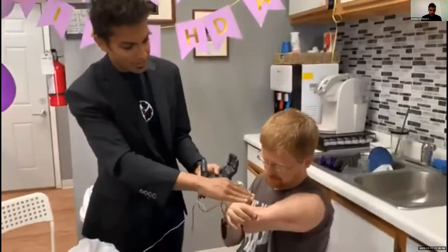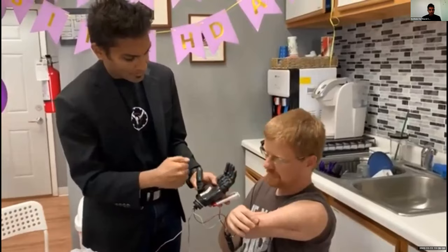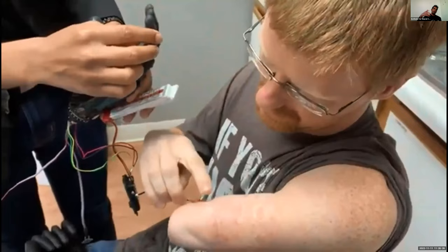So Mike has different spots on his arm that feel like different fingers. And he's able to isolate every single one: the middle finger, the index finger, and the thumb as well.